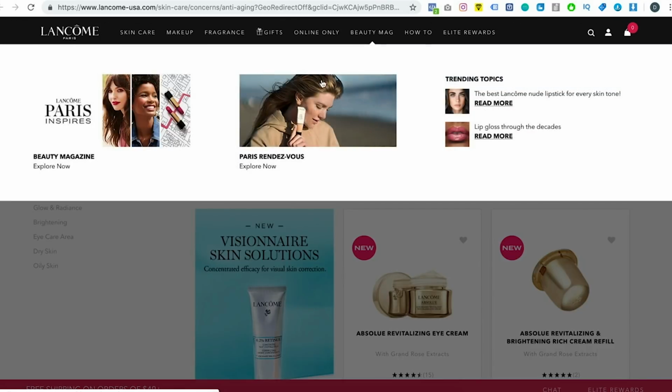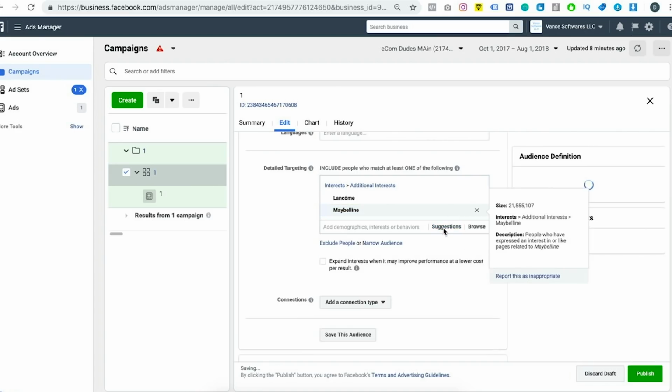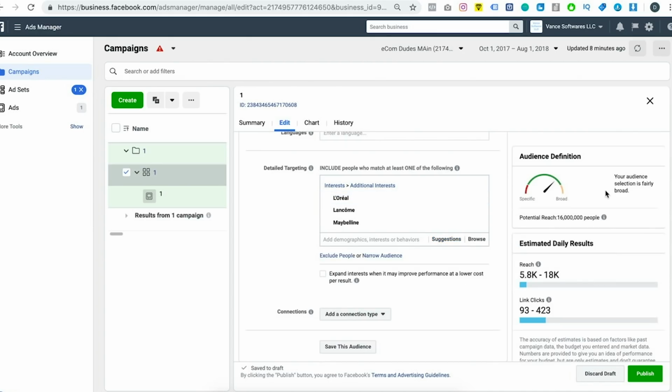And when you actually go in and start targeting this, if I go to suggestions, obviously, we have Maybelline, Sephora. Again, Sephora is obviously going to be there. Chanel doesn't have anything to do with these handbags and high-end designer. MAC Cosmetics, but let's just take a look at Maybelline and then see what other suggestions we get. L'Oreal, MAC Cosmetics, Revlon, CoverGirl. So again, L'Oreal would make the most sense. The audience is really big.